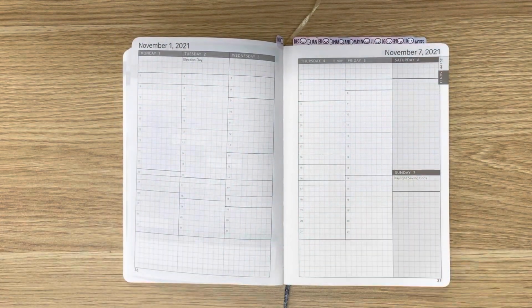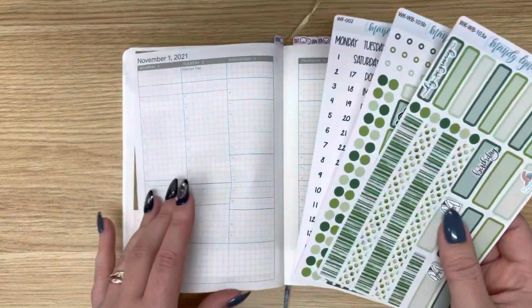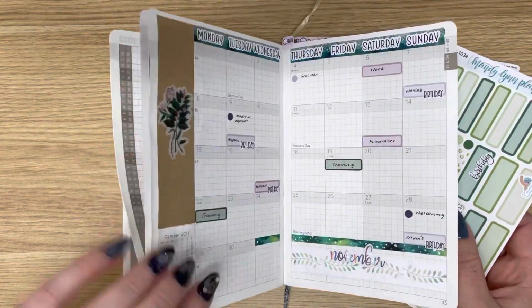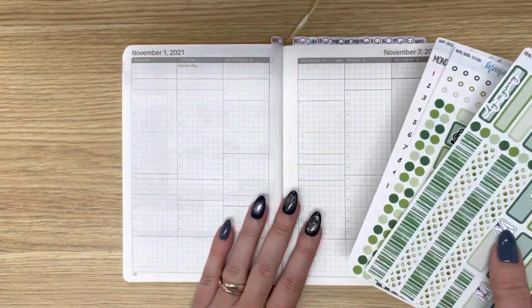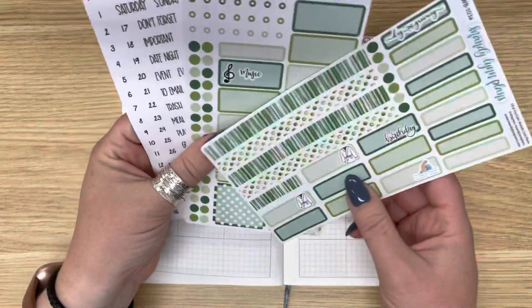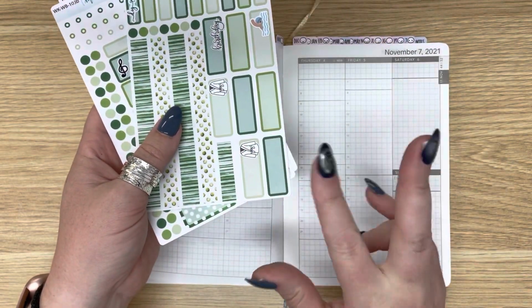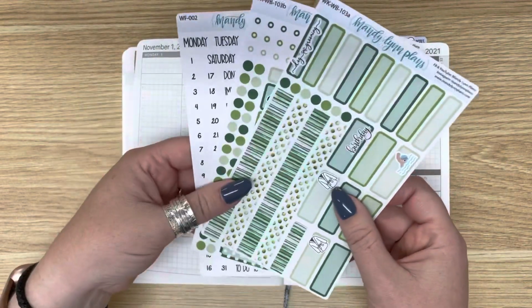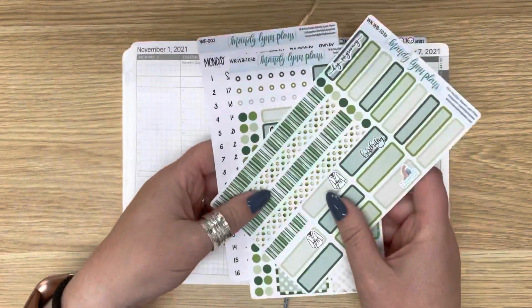Anyway. So I'll pop on some background music while I lay down stickers. I'm using a Mandy Lynn Plans kit. I've just gone with the green theme. I was just feeling it. And I've done some preparation like I did last week. I knew I was going to be showing you two planners, so I didn't want this video to be too long. But yeah. All right. Hope you enjoy.